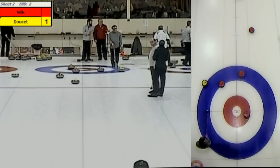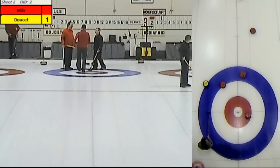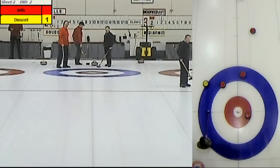Meanwhile, on sheet 1, Neil throws his hammer and knocks out a yellow stone and sits 3 in the second end. So he scores 3 to make it a 3-1 game.